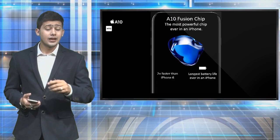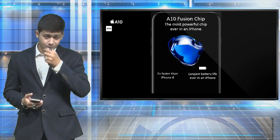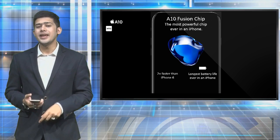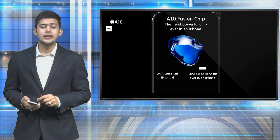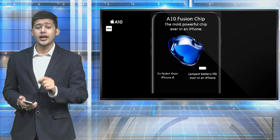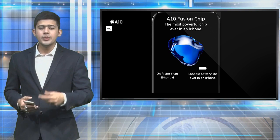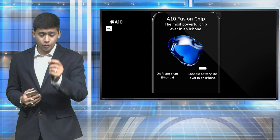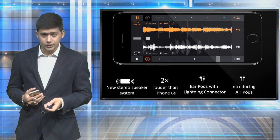Moving forward, the iPhone 6s variants had the A9 processor. We have a new and the most powerful chip processor of the iPhone that has been named the A10 Fusion chip, which according to Apple is 2 times faster than the iPhone 6 and has the longest battery life even in an iPhone. So in terms of battery life, various people have iPhones and are worried about the battery life. Yes, according to Apple, that is two times more than that of the iPhone 6.